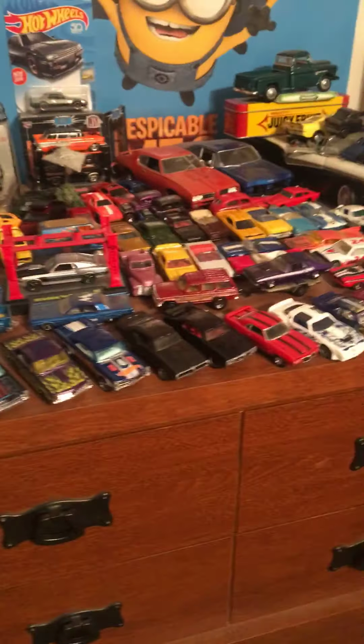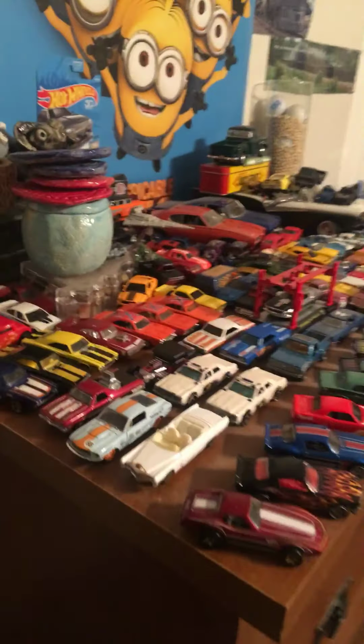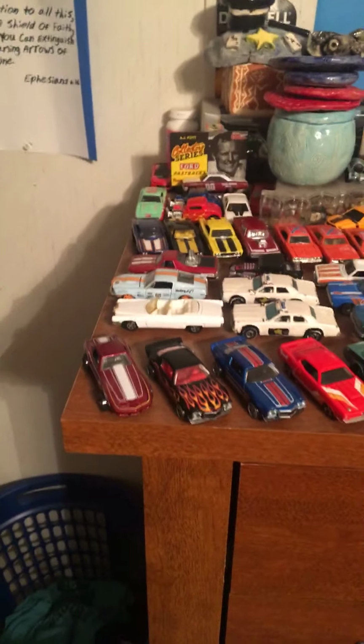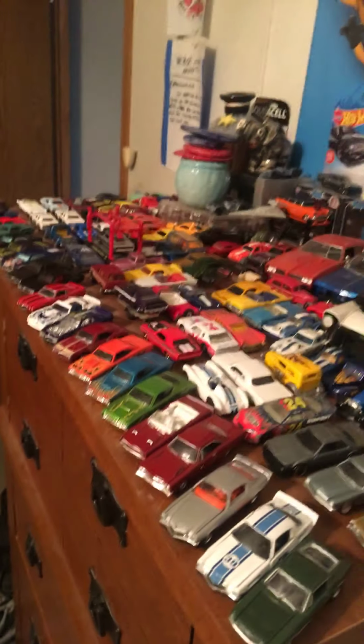Those are practically most of the cars I got. I know that I got a bunch on there, but if I decided to go through every single one of the cars, that'd take me almost half the day. So I just decided to give you guys a rundown of a few of the cars I have. So that's my collection, and I hope y'all like it.